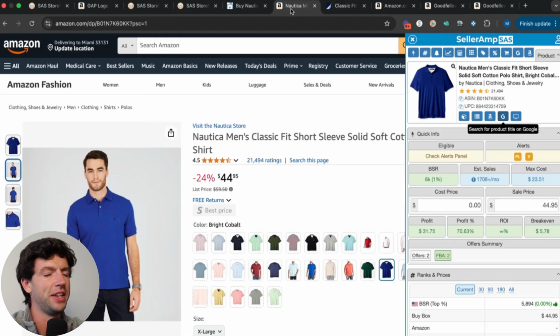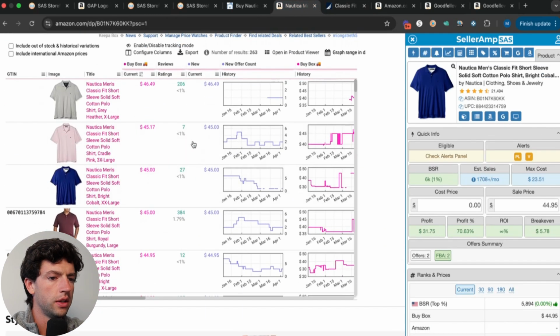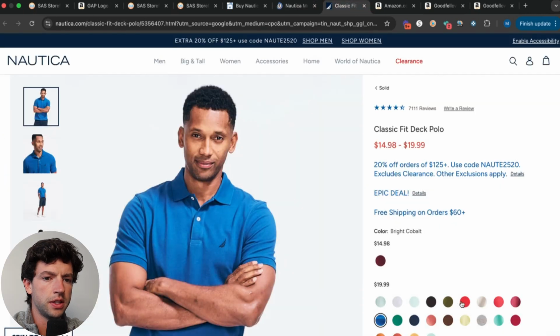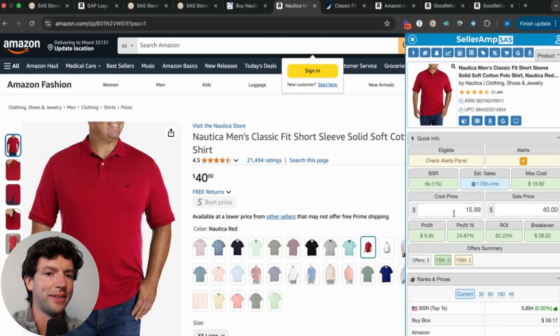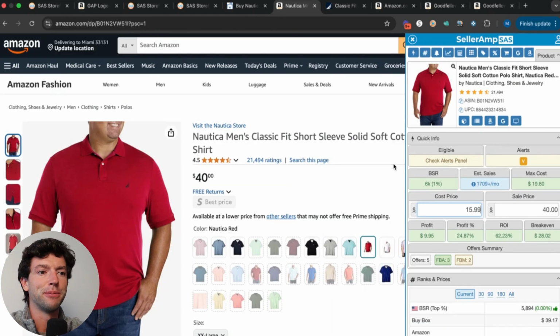You have to make sure you prioritize the picture because that's what the customer's paying for on Amazon here. Anything else? So, blocky. Yeah, let's see, these reds. Deep fuchsia. Let's see, we're looking for Nautica red. Okay, Nautica red. Boom. Okay, cool. Yeah, $19.99. So, game time here. $19.99, and then we got that 20% coupon, so we want to take that off as well right here, right? So we're getting 62% ROI, $10 profit. Not bad whatsoever. Absolutely the name of the game here.